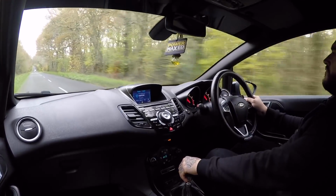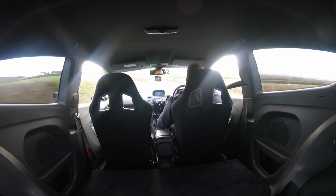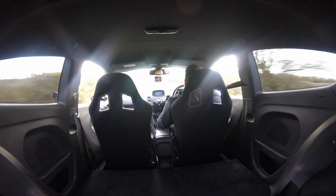As you can see, this one actually has bucket seats and a completely stripped out rear end. I'm a huge fan of the Recaro seats that you get in the Fiesta, so if it was me, just personally, I would stick with the Recaros. But it's always nice to jump in something with some serious bucket seats.